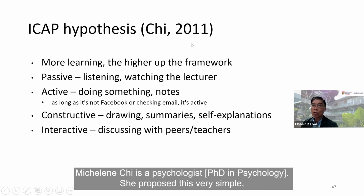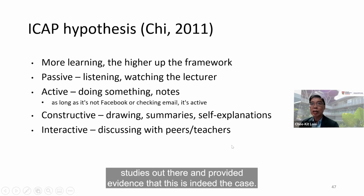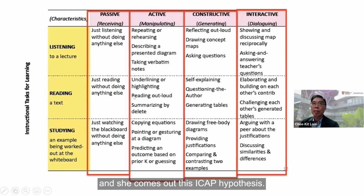McKinsey, a psychologist, proposed this very simple, intuitive hypothesis: the more learning, the higher up the framework. So what McKinsey did is she looked at many of the studies out there and provided evidence that this is indeed the case. She looks at university level. I think she was looking at engineering as a domain, and she comes out with this hypothesis.